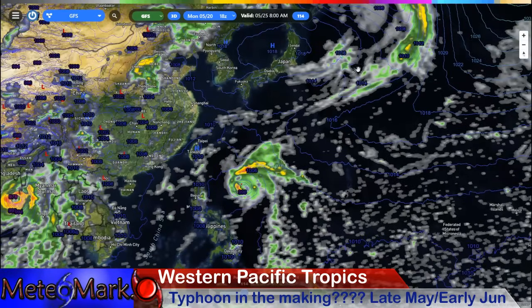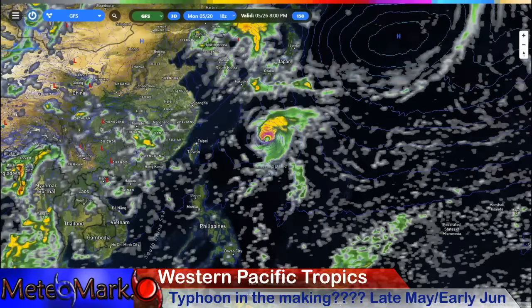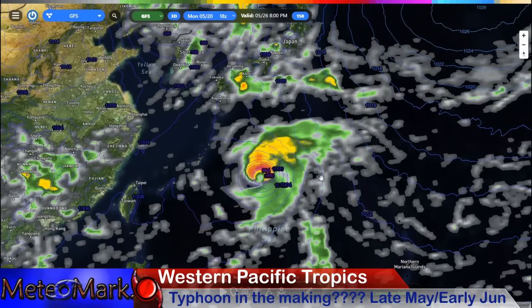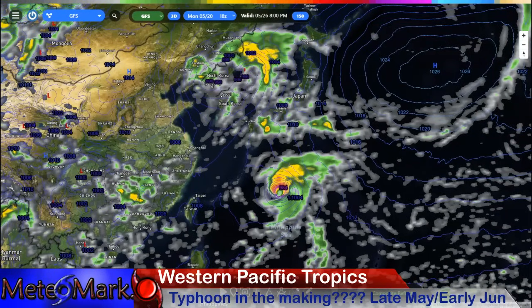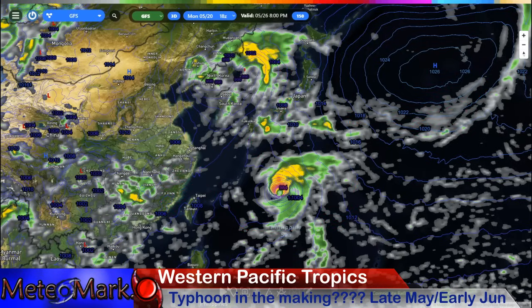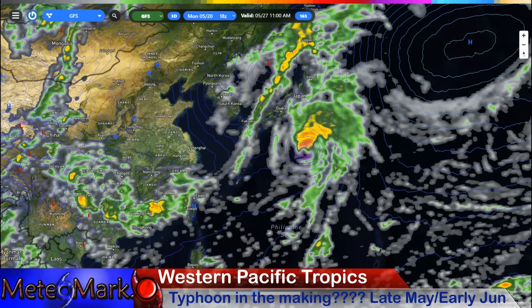This starts to get picked up by this frontal boundary. Now, will this front be... There we go. So this blows up into a full-blown typhoon. The good news is it looks right now there's another system behind that as this lifts out. So it kind of leaves this system in its wake. Let's see how this model run plays out with this.